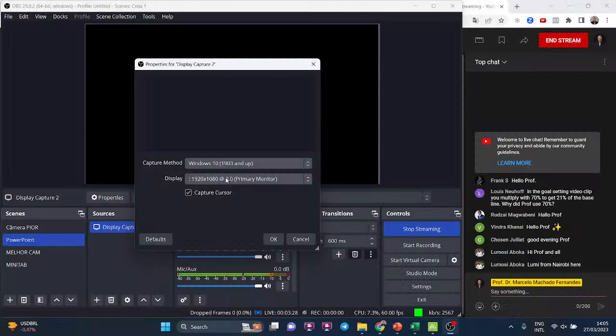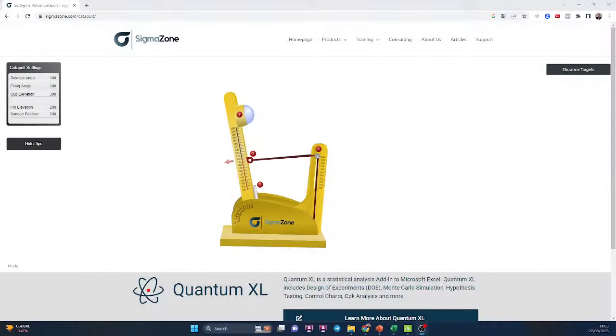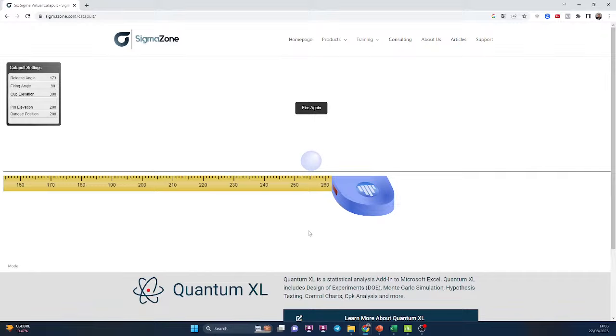On sigmazone.com, you have this amazing and very useful virtual catapult. You have basically five factors. You have the cup elevation, the bungee position, the firing angle, the pin elevation, and the release angle. You can play with these factors, and as an output, you have the distance. See, the distance. And then you can fire again, you know?